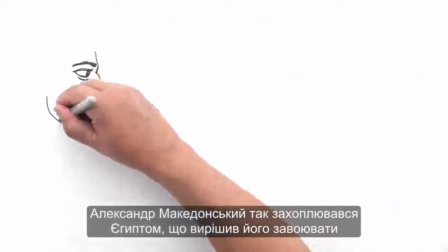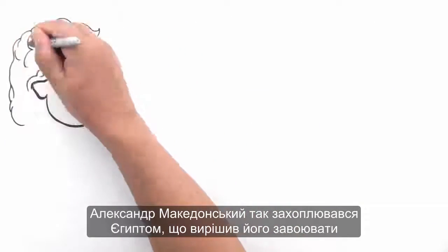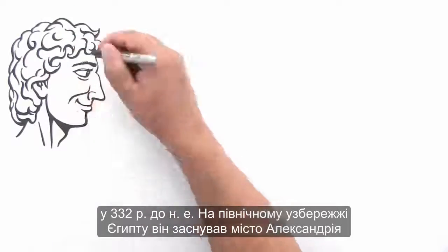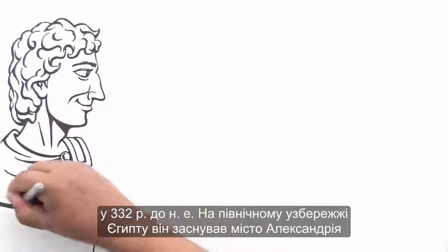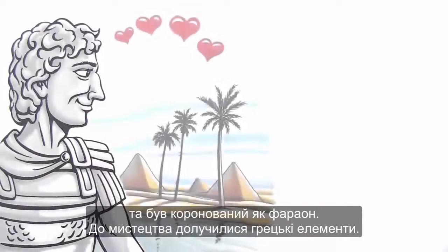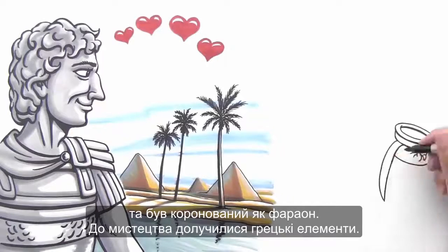Alexander the Great admired the Egyptian kingdom so much that he decided to conquer it in 332 BC. While in Egypt, he founded the city of Alexandria on the northern coast of Egypt and installed his general Ptolemy as pharaoh. Greek elements were introduced into the arts.